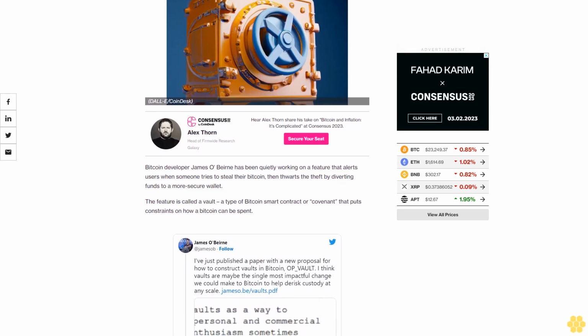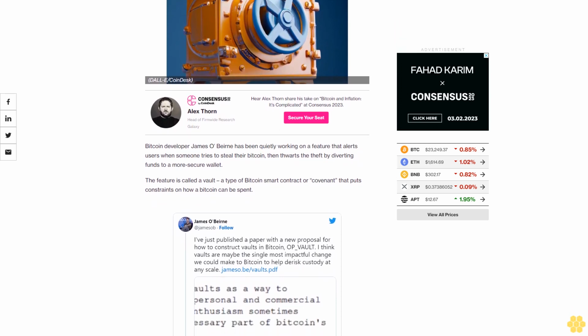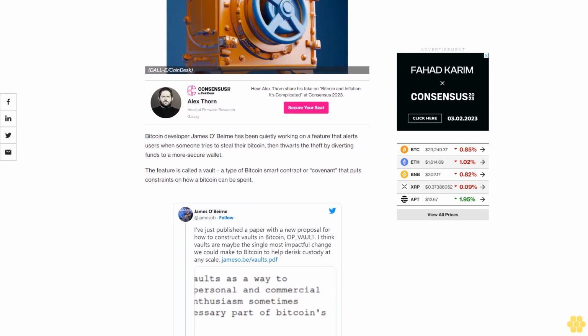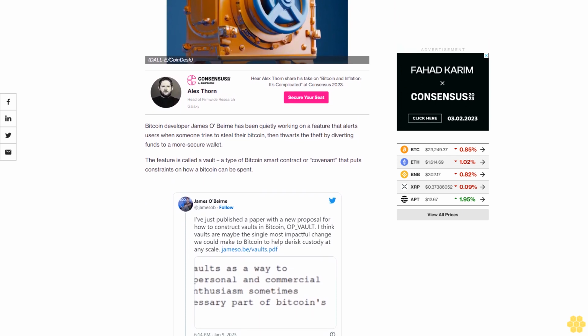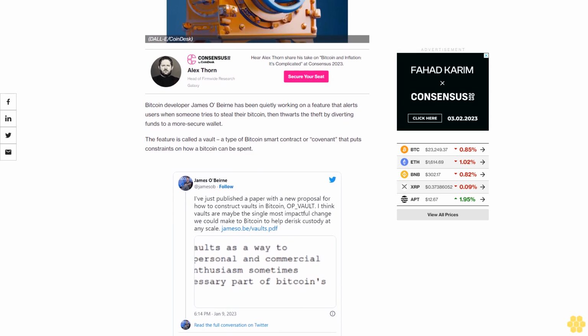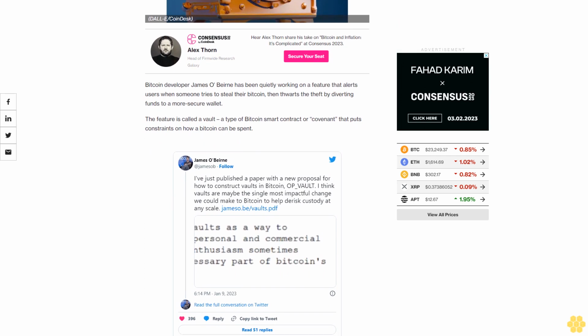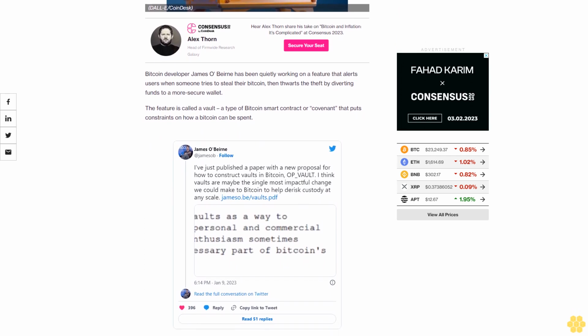The feature is called a Vault, a type of Bitcoin smart contract or covenant that puts constraints on how Bitcoin can be spent. Vault users must broadcast two separate transactions in two different blocks before spending their Bitcoin (BTC). An alert is issued after the first transaction, which has a time delay, allowing users to either approve the transaction or sweep the coins to an alternative wallet.